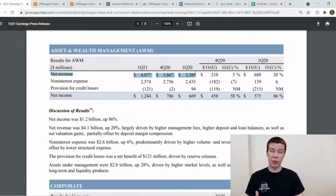And then finally, the asset and wealth management segment, net revenues there of $4 billion, which is a little bit higher than the 3.4 from last year. Those probably aren't going to fluctuate all that much, since a lot of those people are still going to be investing and things like that in the long term, regardless of the pandemic. So that's good to see that those are steady and increasing a little bit. And then net income was around $1.2 billion compared to about half that, $669 million, last year.